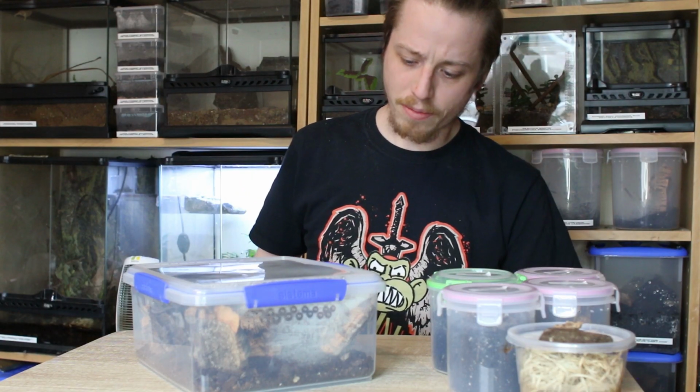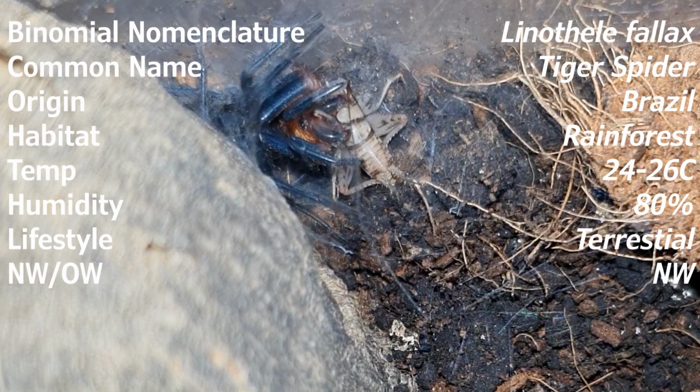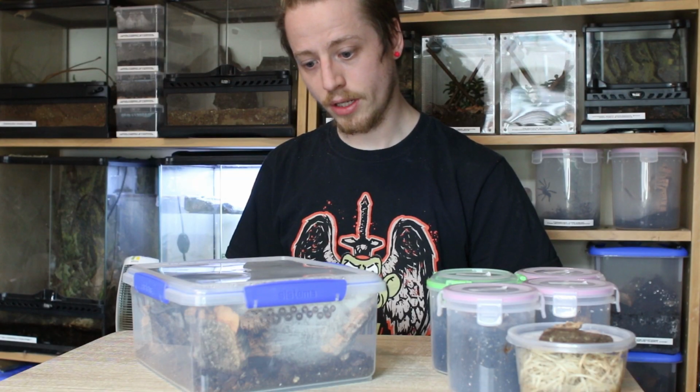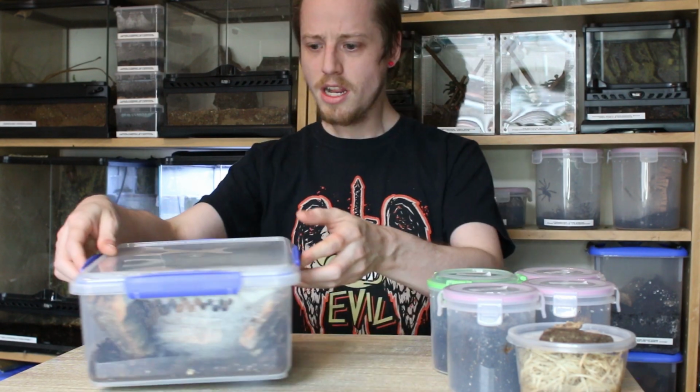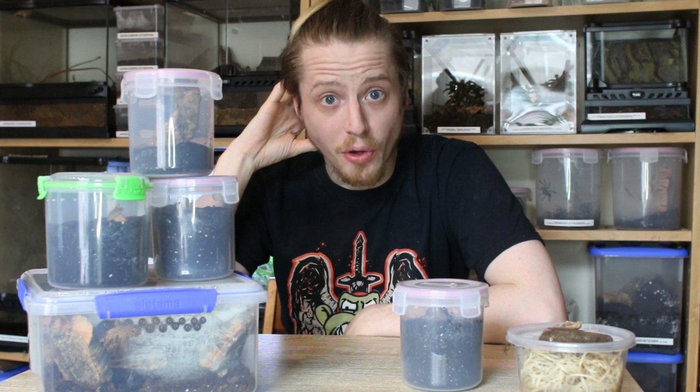Fallax is found generally around Brazil. Beautiful, so you want to keep them in quite a nice little humidity. Keep the temperature up as well. They'll do absolutely fine. I love my Linotheles. That's what we got in the mystery box.